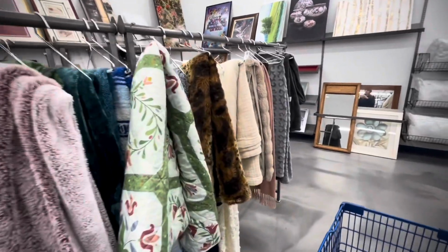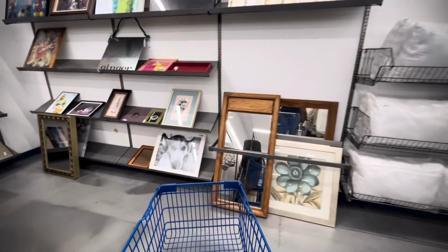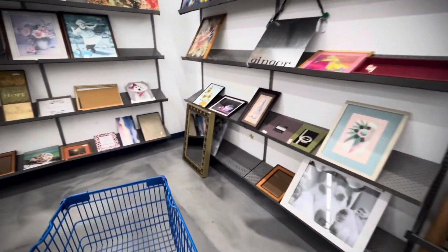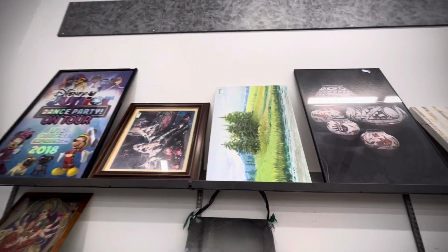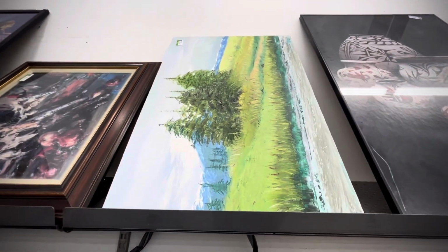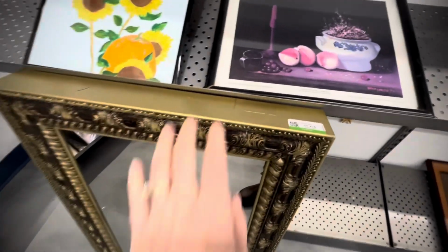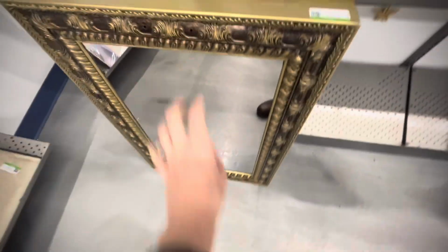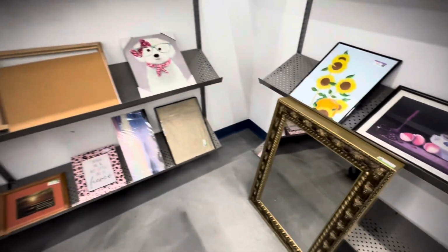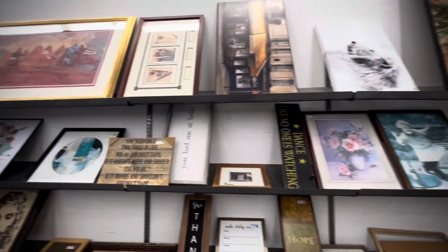Into the blankets, always looking for a handmade vintage Afghan, but nothing happened that day. Into the art, and that was an original piece that was signed, but it was a bit clumsy. Here I was curious about it because I thought it was a gold frame mirror, and then it was like this plastic box. I don't know what it is, but I was just investigating.